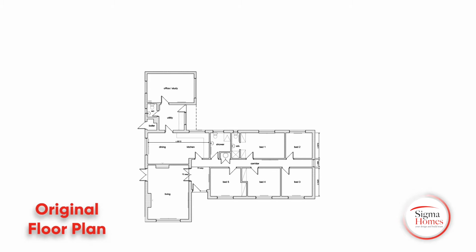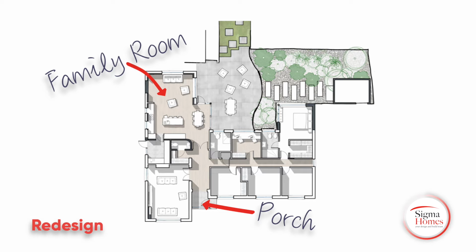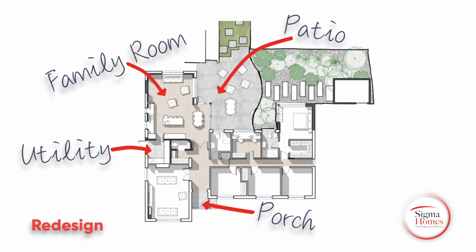Behind these double doors, it is magic. Behind every door is magic, but the true magic is in the design. This design is so exciting, with that new porch leading you straight into that family room, with that new kitchen, new utility and a large glazed dining connecting you to the patio.